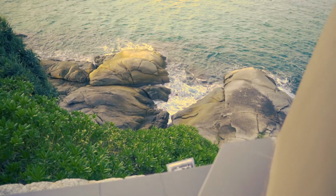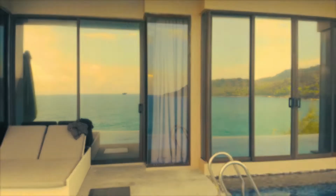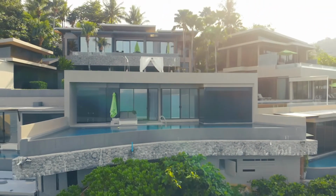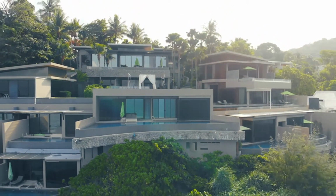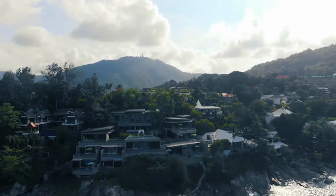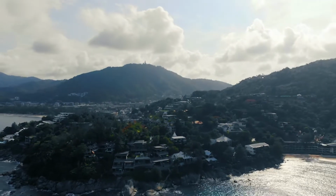Perched above the cozy bay of Katanoi, the seafront villa resort Impiana Private Villas comprises 11 exclusive villas offering breathtaking views of boundless blue horizons over the Andaman Sea.